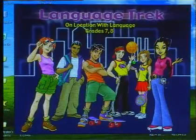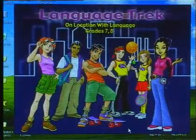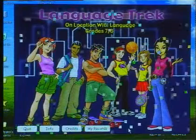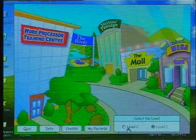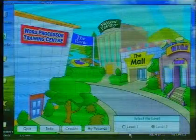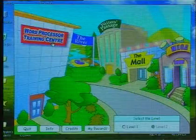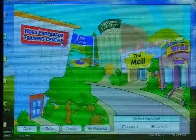Welcome to Language Trek on location with language for grades 7 and 8. You will be visiting different sites to learn about language and practice your skills. Let's see where you can go. In level 2, you can visit 5 locations. If this is your first time using Language Trek, you should start with the Word Processor Training Center. Here you will learn the various features of the word processing tool required throughout the program.